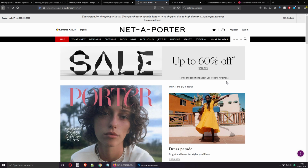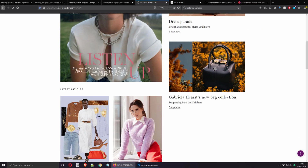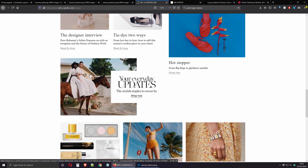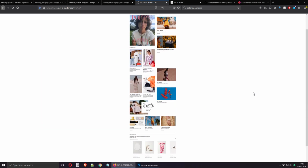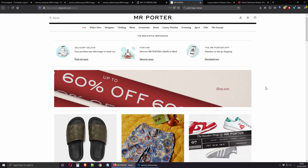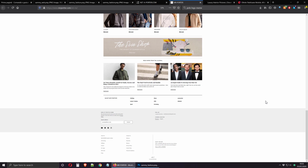So if we have a quick look at this one, or maybe this one here, we can see we have a lot of content. We have the sale banner here. We have the magazine or whatever. Another one here, another one here, another section here and here. Two more sections, two more here. And it just goes on and on, right? We have let's say 14 different sections. So this is actually much, much more like it. And here we have fewer sections, I believe. No, actually, about the same.